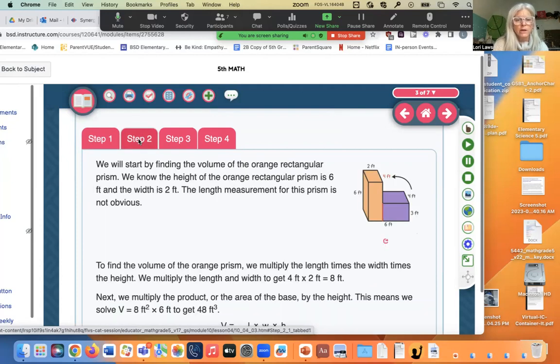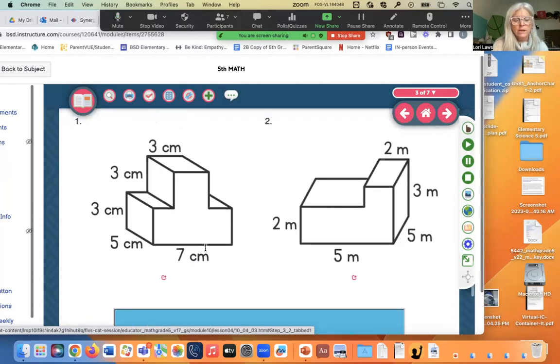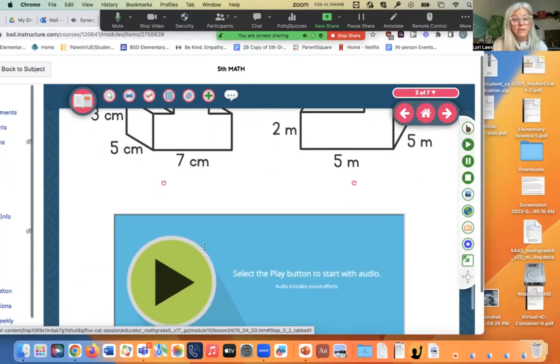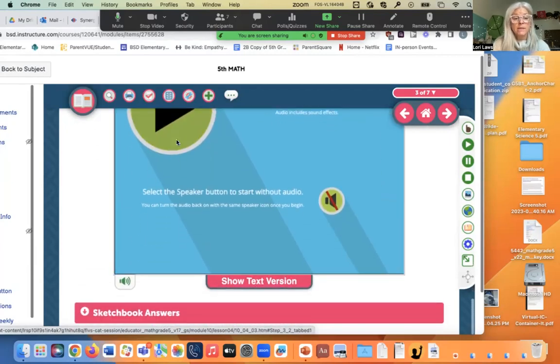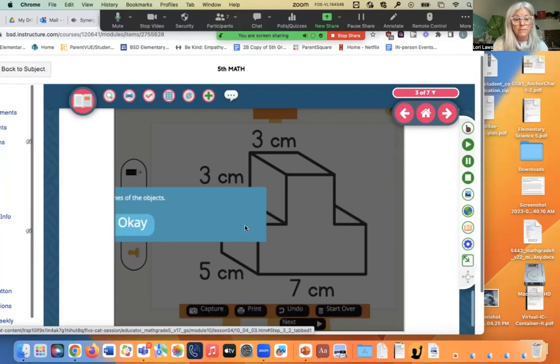Then you figure out the area of one of the shapes, and it does help to shade in the shape so that you can see the difference. And then the other shape, and then you add it together. This can get pretty confusing. I really recommend that you pay attention. Let's watch this video together to watch it again.